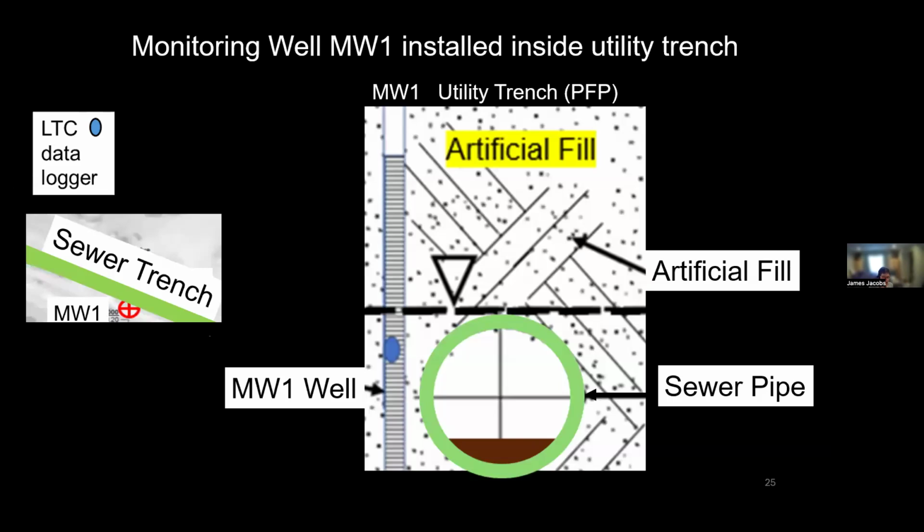And so here's the conceptual idea of what I was trying to do. There's a sewer pipe there. We had artificial fill, and I put the well in, and it's only, I say, about 2 inches away from the outside of that pipe.